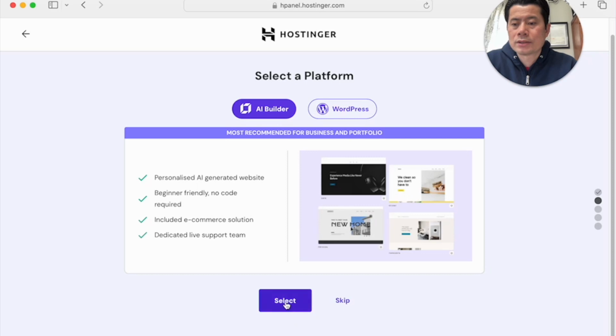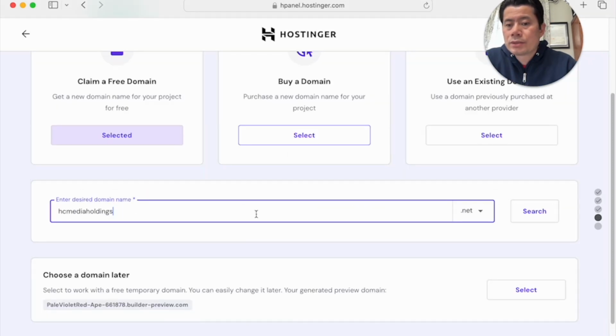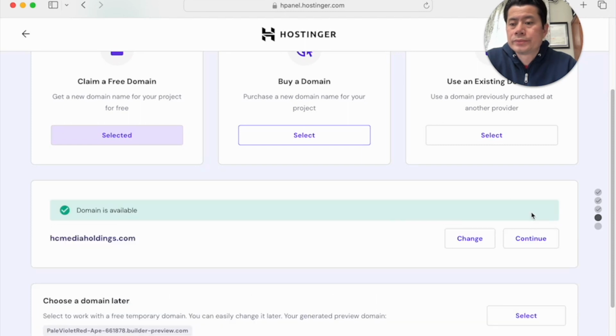We'll select here. Claim a free domain. Get a domain name for your project for free. hcmediaholdings.com. There. I'm going to search to make sure this is available. The domain is available, so hcmediaholdings.com is available and we can use that. Click continue.